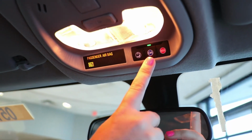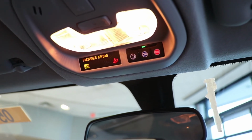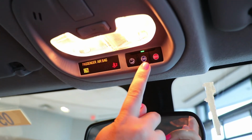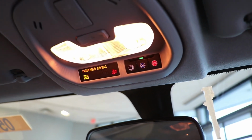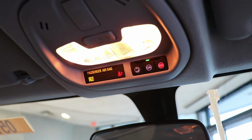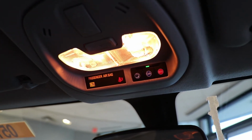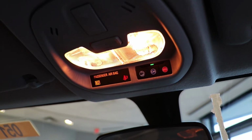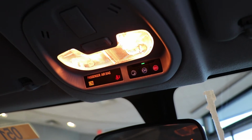Next one's gonna be OnStar, okay? So let's say if you guys are driving down the road and you pop the tire. You can push this button right here and you can tell them what's going on. They actually will have a location of your vehicle already, so they will send a tow truck to help you change your tire or tow you to the nearest dealership. And you guys do have 1 month of OnStar services for free.